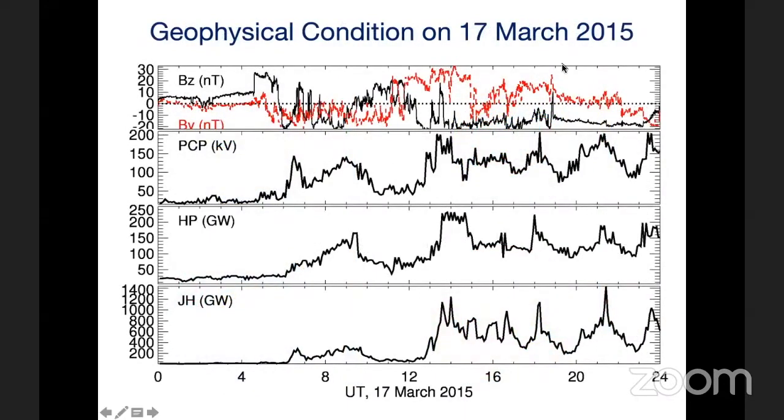So just to remind you of the geophysical conditions for the March 17 event. Here is the solar wind IMF, BY and BZ components on the top panel, then the cross-polar cap potential drop, particle aurora power, and the Joule heating power here. First you have a Joule heating enhancement starting about 6 UT, and it is smaller, then the major storm actually comes in after 12 UT. And there's one short period here, a southward excursion in the IMF, and you can see the big jump in the cross-polar cap potential drop. Actually, this southward IMF excursion produced a prompt penetration electric field, which really shows up in the ionosphere response as well, which I will highlight a little bit later.